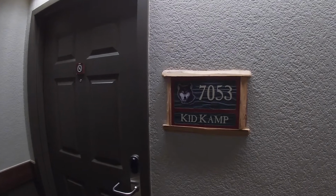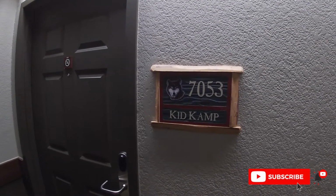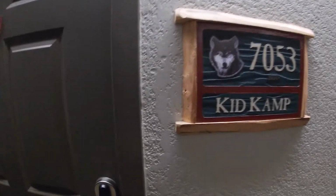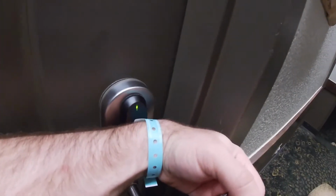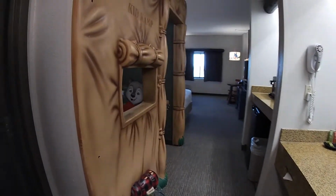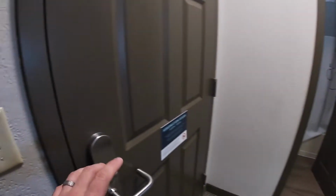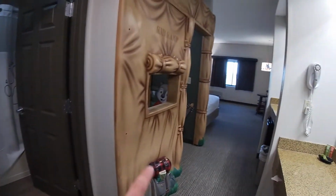All right, so we were at Great Wolf Lodge in Grapevine, Texas, which is right outside of Dallas-Fort Worth. We're in room 7053 at a kid camp. We can use our wristband to unlock the door and take a look at the kid camp. So right when you first walk in, first of all, heavy door there. We've got the kid camp.